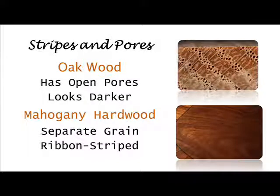The second to the last one is stripes and pores. Oak has open pores, meaning it has small pores or holes visible on the surface, which give a textural value to the wood. The stain will be collected through its spaces. That's why it looks darker as well as more penetrating in those zones.